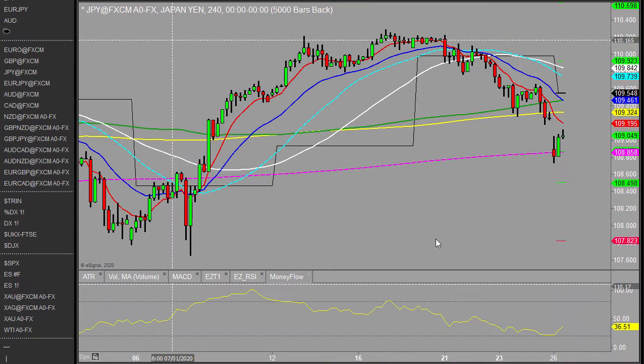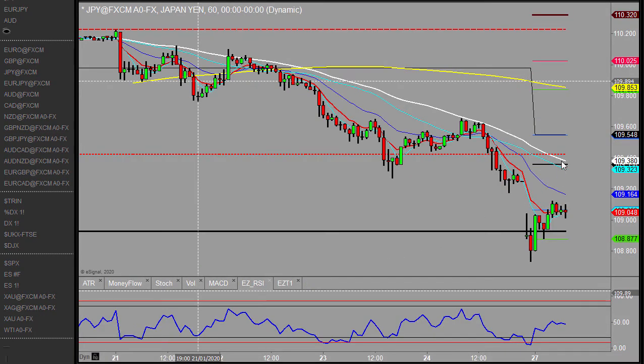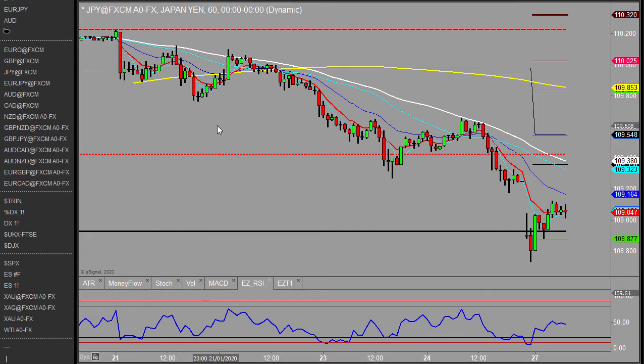Bigger correction may still be there, but we've got the gap that almost needs to get filled. There's a weekly pivot above as well, which may just draw it back up there. Daily pivot also part way up there, so there's plenty of upside drawing points. The gap and the two pivots may just see that pull back there today.